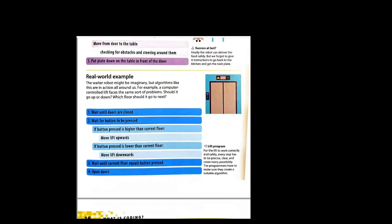Let's look at a real world example. The waiter robot might be imaginary, but algorithms like this are in action all around us. For example, a computer-controlled lift faces the same sort of problems. Should it go up or down? Which floor should it go to next?